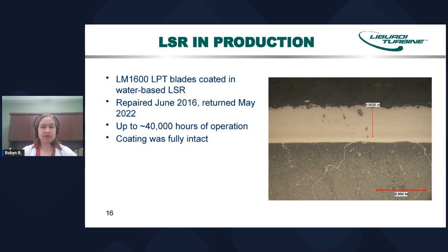One of the helpful things for our process and for our continued developments and improvements is the ability to see our own coating returned to us after service. For example, we first implemented the water-based LSR on parts in 2016, and since then have consistently gotten back the same parts at their next repair cycle and been able to see how they fare under service.